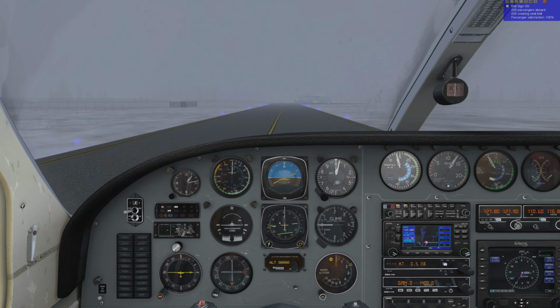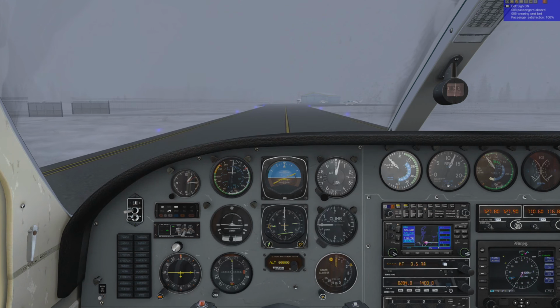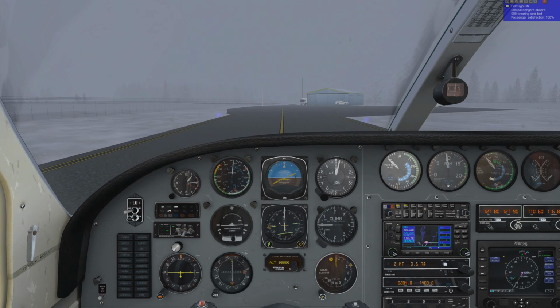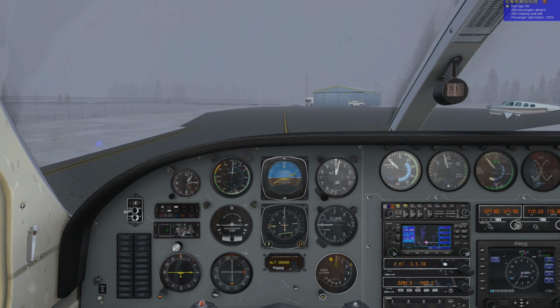Wow, that was... I thought the weather would break around 3,000 feet or so, but no. It was terrible. Then a few hundred feet over, we started being able to see the ground. It was like, oh my goodness. We did it though. Did not crash.